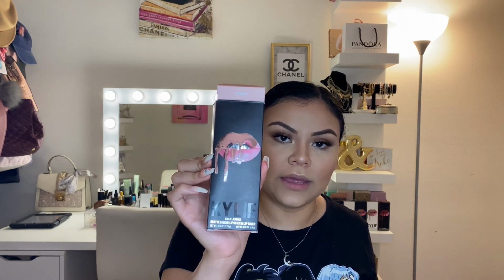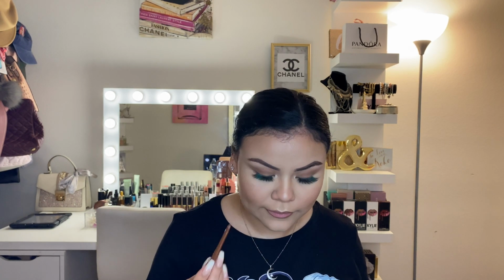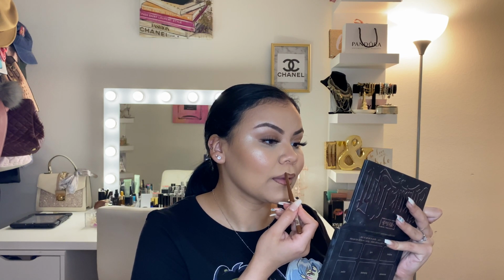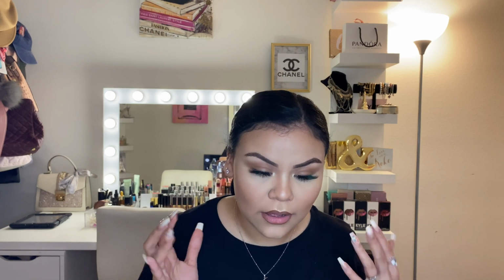So I'm gonna go in with the Kylie lip kit in the shade Exposed, and I'm actually gonna be using a different lip liner. So I'm gonna be using the Kiss Luxury Lip Liner. This is so inexpensive and so good. So I'm gonna be lining my lip. I'll just take in my finger, or you can take a brush or whatever you want. I'll just bring in the lip liner.